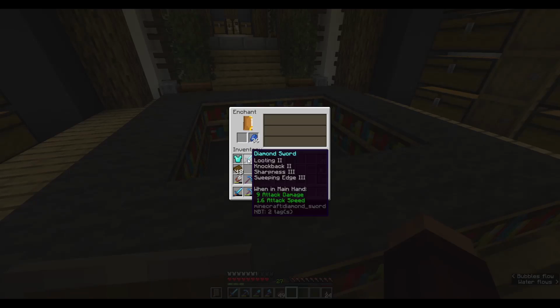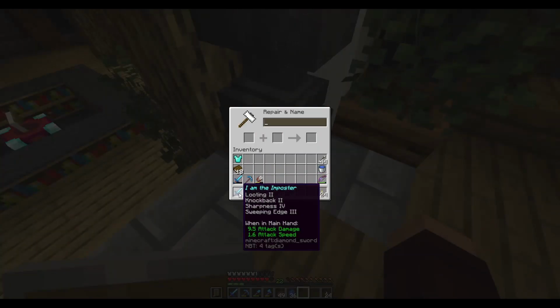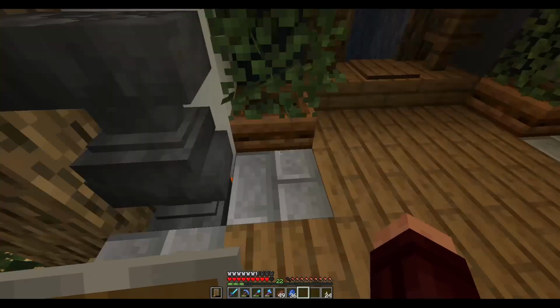Oh damn! We got a really good sword! Oh Jesus! I wasn't expecting that. Oh wow, so look at that one guys. Looting 2, knockback 2, sharpness 4, and sweeping edge 3. What a great sword. I'm honestly really happy with that one.